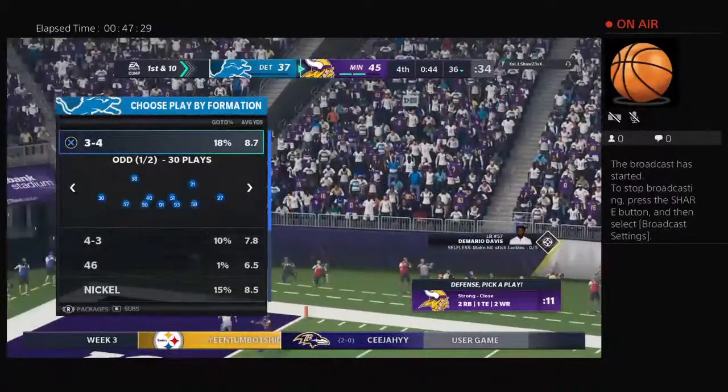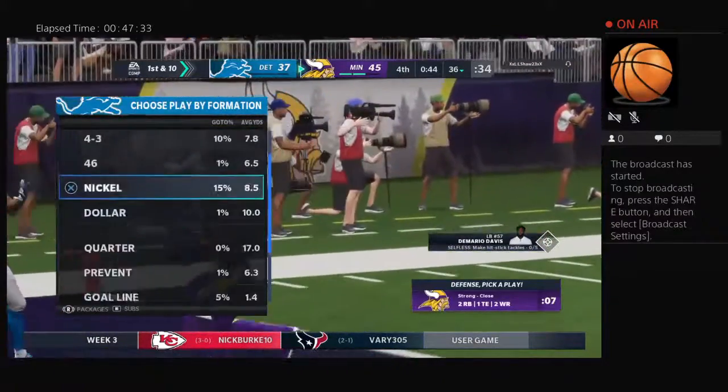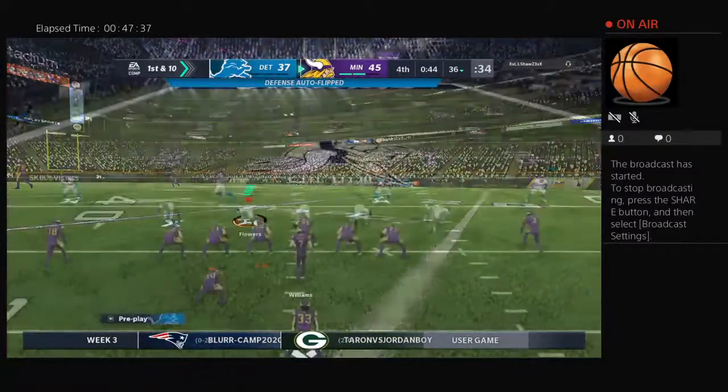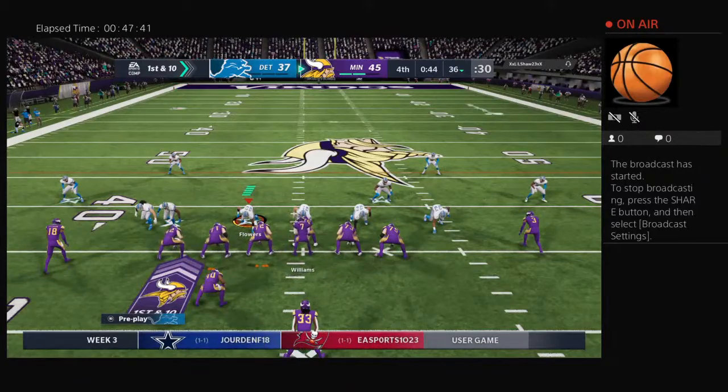He's going to float this one deep right side. And look at this. They get the turnover they needed. It's intercepted, picked off by Justin Coleman, and he's able to get it back to the 33-yard line.